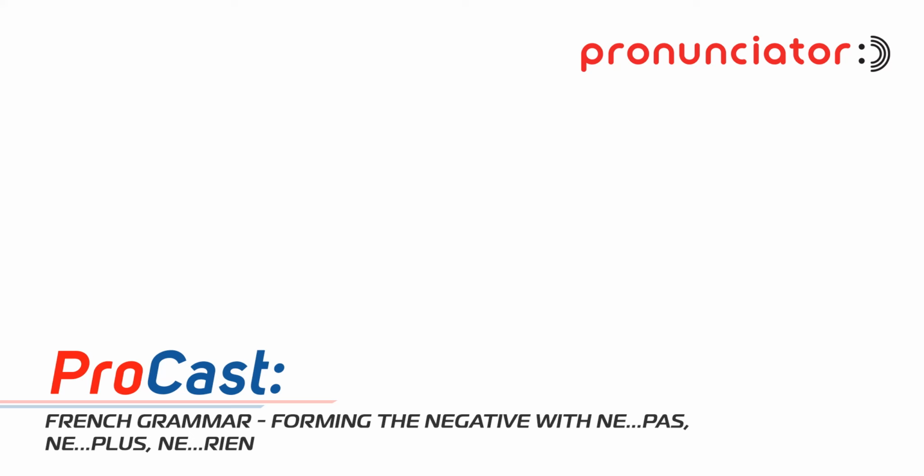Exactly. It's easy to forget that little detail when you're focusing on the negation, but remember, the same rules apply for affirmative and negative questions in compound tenses. Got it. The auxiliary verb is essential. Any other tips for avoiding those negative question blunders? Another common mistake is using the wrong negative adverb. For example, using ne pas when ne plus is needed or vice versa. This can completely change the meaning of your sentence.